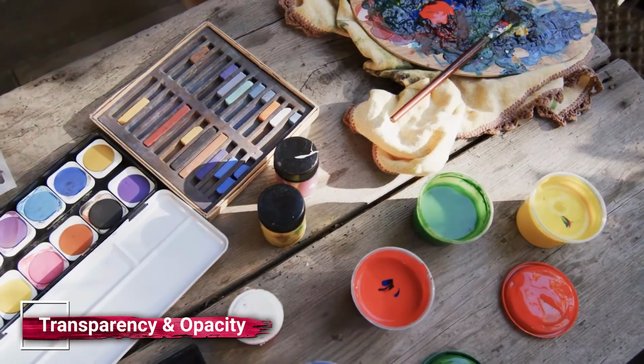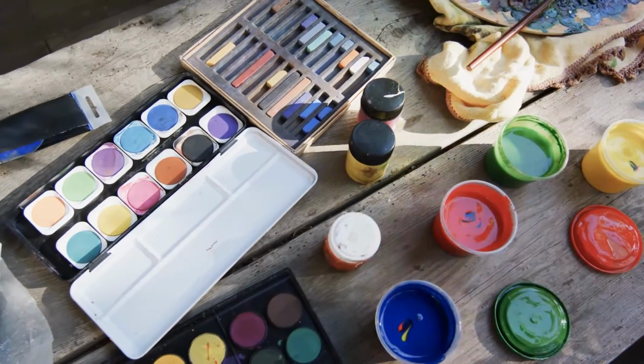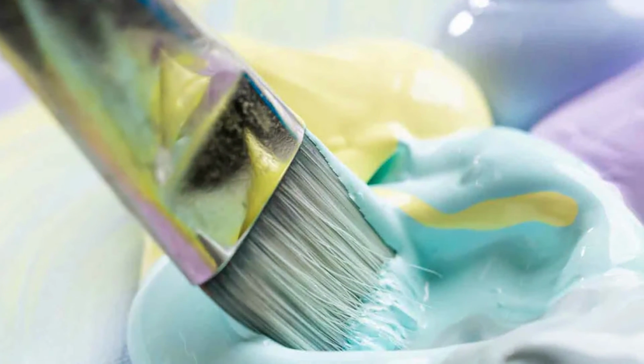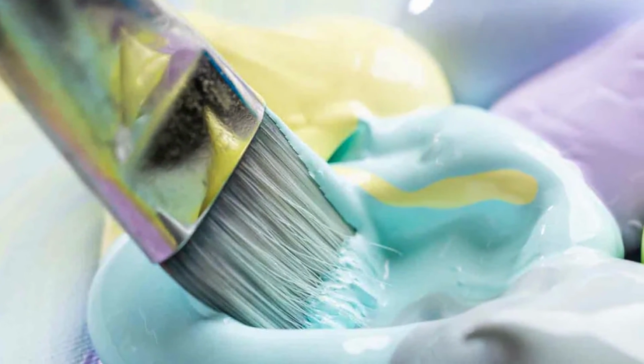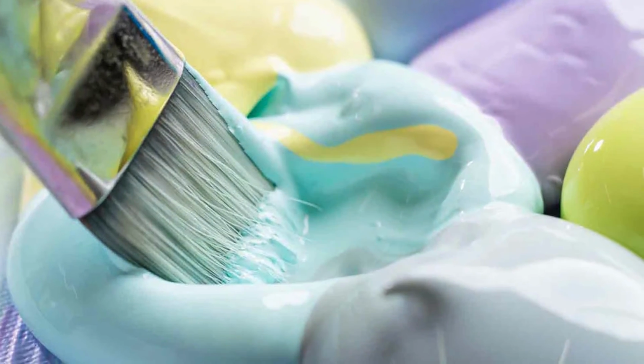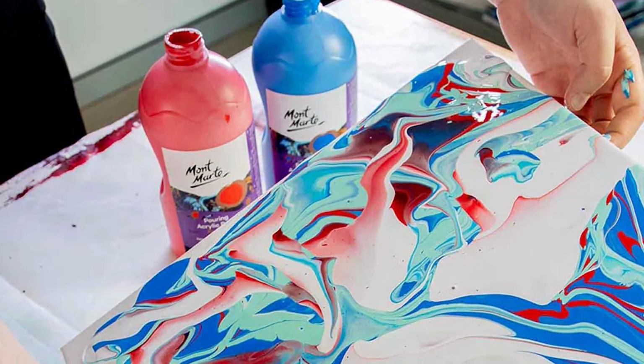Transparency and opacity. Transparency is one of the defining characteristics of watercolor. The paint allows light to pass through, creating soft and delicate layers. Acrylic, in contrast, is more opaque, covering previous layers completely unless diluted. If you enjoy subtle, flowing gradients, watercolors are ideal. But if you prefer bold, solid colors with high coverage, acrylics are the better choice.